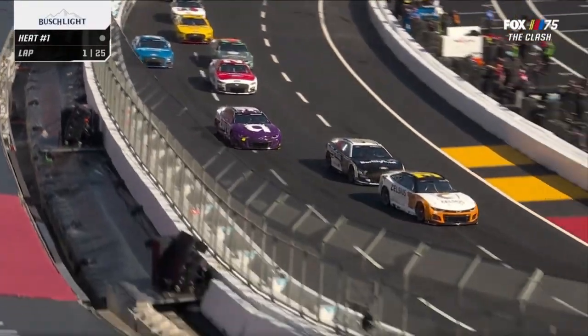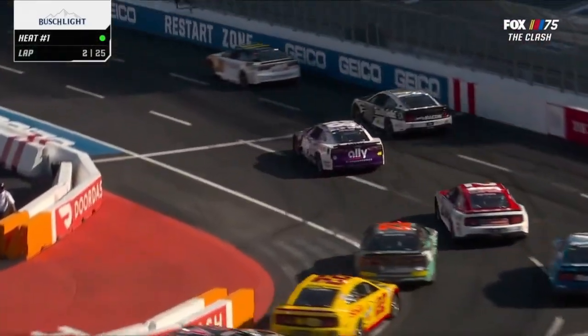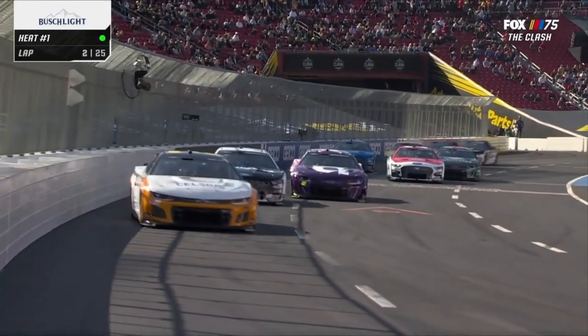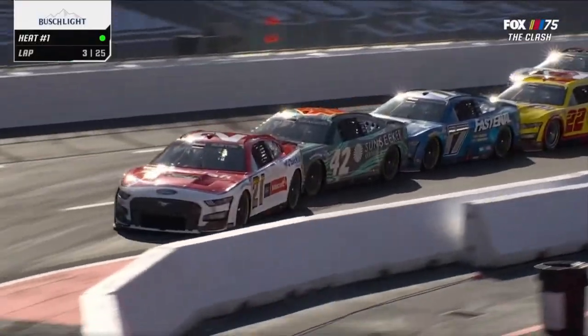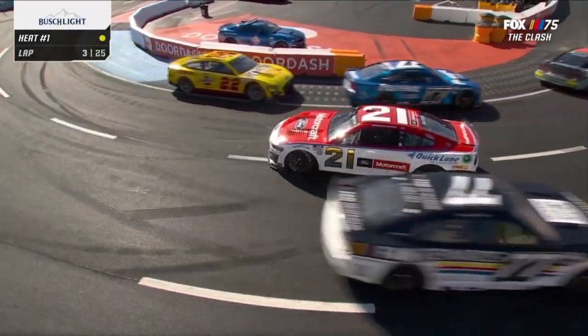Almirola, there he is, moving down in. Yep, that's exactly what he needed to do. If he can't get it done early, you have a lap, maybe two, and then you're in trouble. You better get in line. Noah Gragson in the transfer spot, fifth in the 42, and around goes Burton.